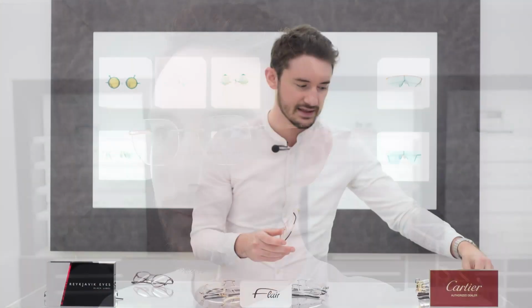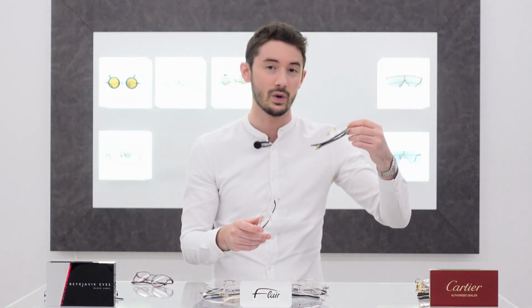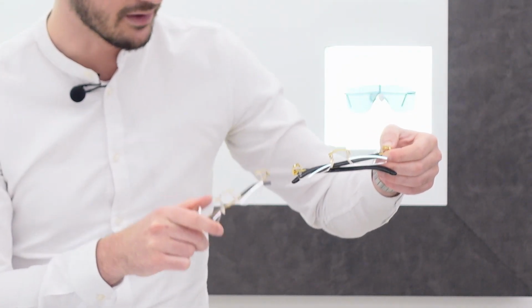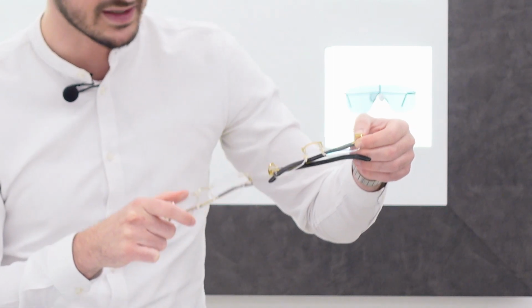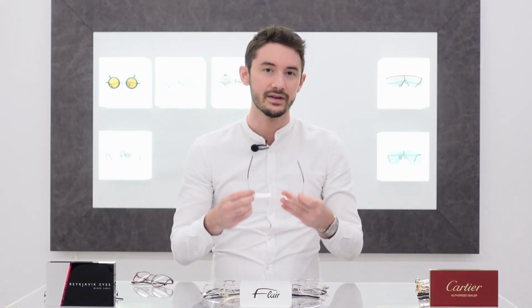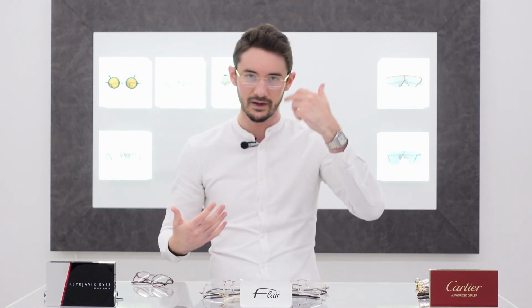It contrasts interestingly against the Cartier gold. These are also gold plated, although it's 23 karat and it's twice the thickness of the Reykjavik Eyes. It's interesting how both achieve such different styles and different looks from the same method of gold plating. Now for me, certainly for day-to-day wear, this brush finish is a bit more appropriate. I think this is a frame that I could wear, especially with a little bit of a tint on the lens.